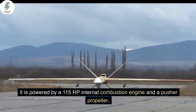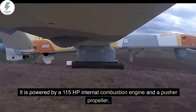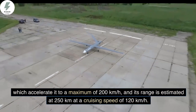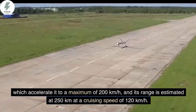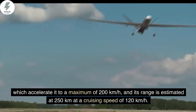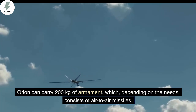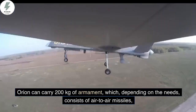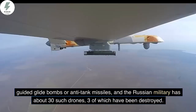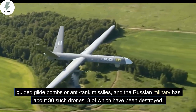It is powered by a 115 HP internal combustion engine and a pusher propeller, which accelerate it to a maximum of 200 kilometers per hour, and its range is estimated at 250 kilometers at a cruising speed of 120 kilometers per hour. Orion can carry 200 kg of armament, which, depending on the needs, consists of air-to-air missiles, guided glide bombs or anti-tank missiles, and the Russian military has about 30 such drones, 3 of which have been destroyed.